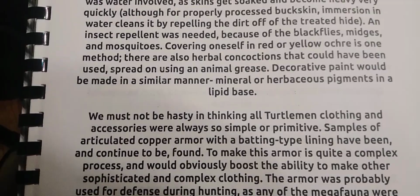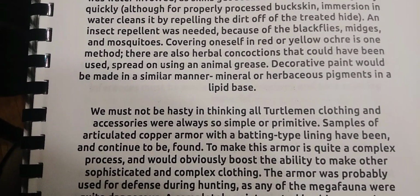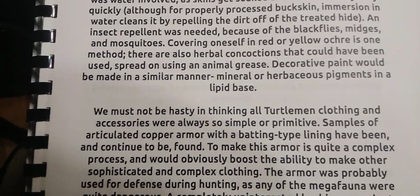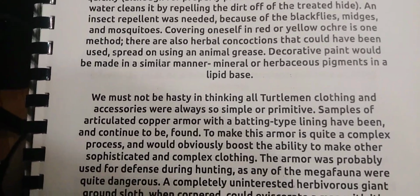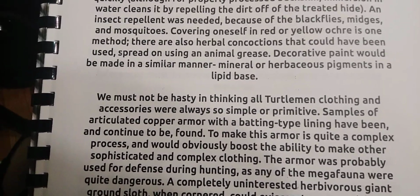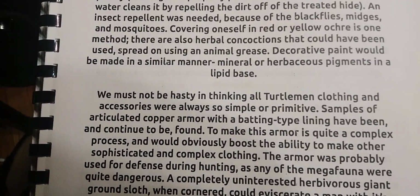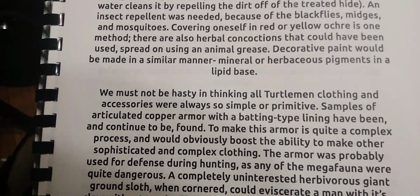An insect repellent was needed because of blackflies, midges, and mosquitoes. Covering oneself in red or yellow ochre is one method. There are also herbal concoctions that could have been used, spread in an animal grease. Decorative paint would be made in a similar manner, from mineral or herbaceous pigments and a lipid base.